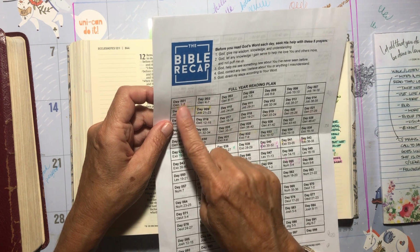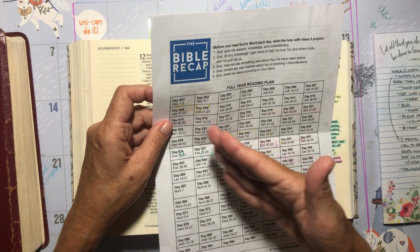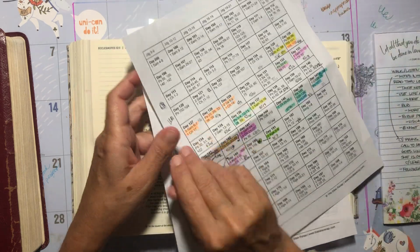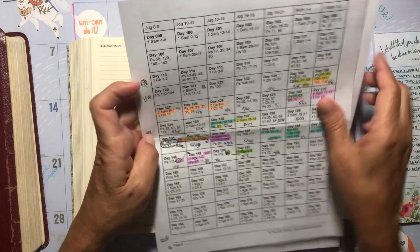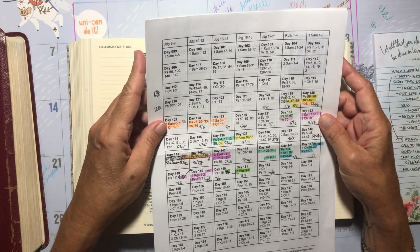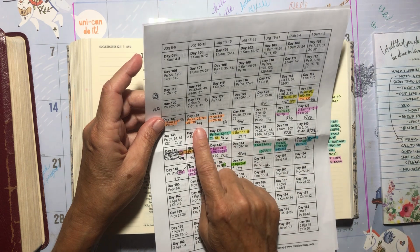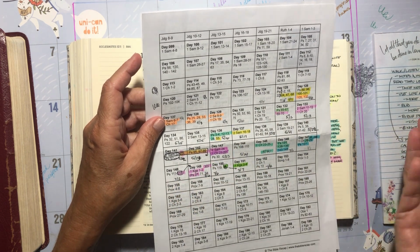The only thing that's numbered is the actual day of the plan, like day 1 of the plan versus day 53 of the plan versus day 324 of the plan, right? But once you start going, this is where I kind of messed up. I wasn't able to read one day for whatever reason, so I've taken to just writing the dates in so that I can then transfer it to other things that I have.